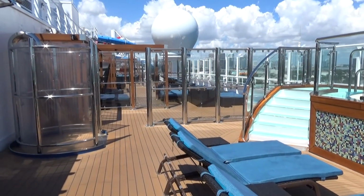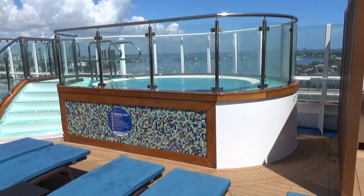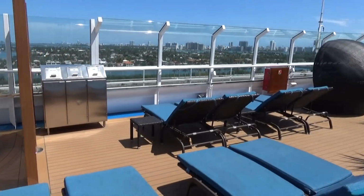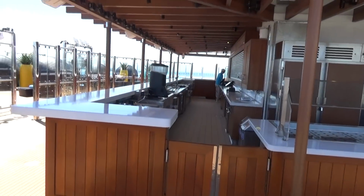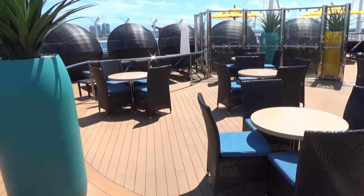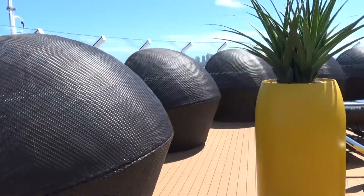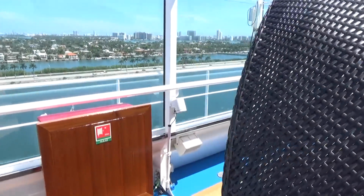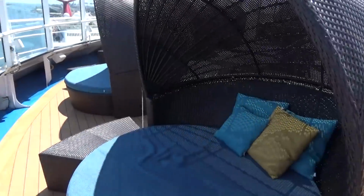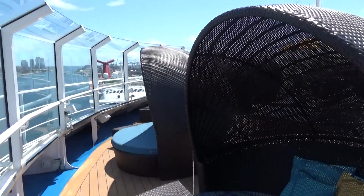Up here on deck 14 in the front of the ship is the Serenity Deck, which is their adults-only quiet area. You've got a couple of big hot tubs and things like that. A big giant bar. That's a massive, massive bar. And then I love these. So you've got tables for your drinking. But then my favorite, I think, is these cuddle pods that are right on the front of the ship. So this is quite the place to watch sail away. If you can nab one of these and get that view, that would be pretty fantastic.